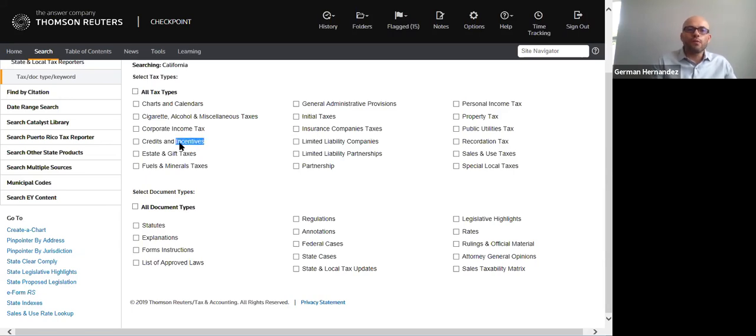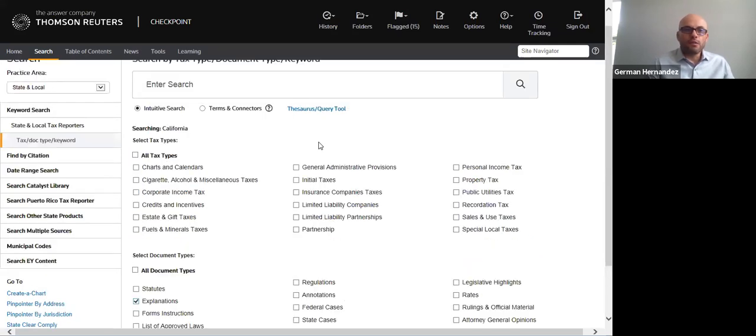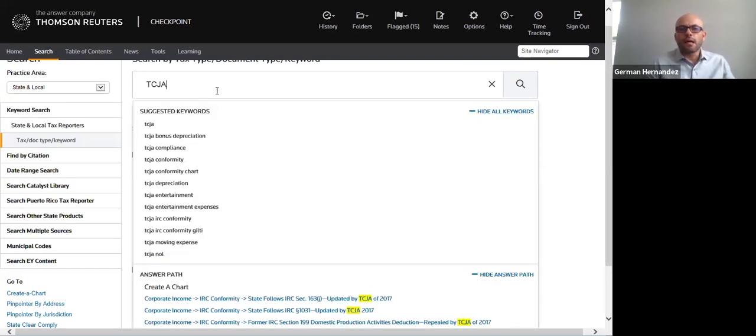So sure, you can always go in, look at all the credits and incentives that the state might offer to that specific address. We have a tool that will let you plug in the address or the zip code and show you any of the credits and incentives just for that area in any category. Same thing here: personal income tax, property tax, sales and use, special local taxes. You want explanations, regulations, things like that. You name it, right? Just say, I'm interested in maybe a summary of anything related to TCJA, right?